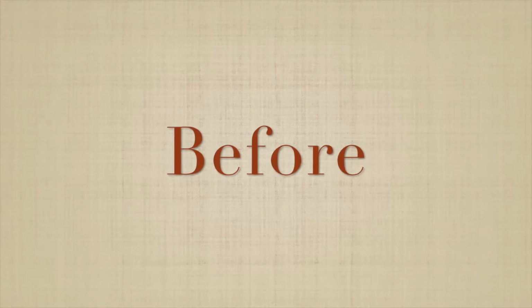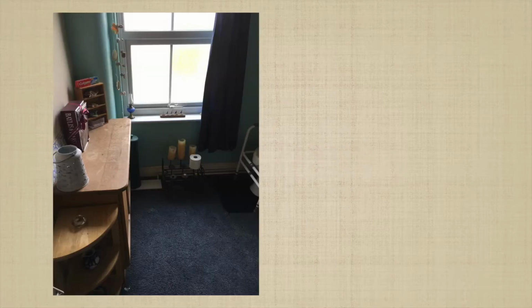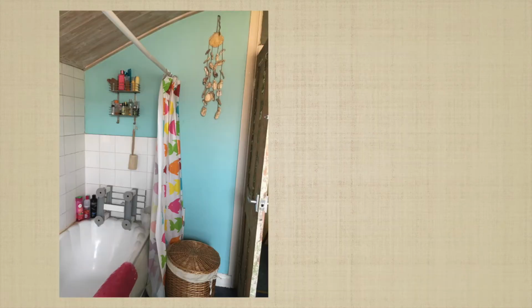As ever, I had my trusty dad with his many skills helping me with this project, so it wouldn't have been able to be done without him. So let's begin with some questionable photos of how the bathroom looked when I first got the keys to the house. Blue carpet, dated fittings, no proper shower, a hole in the wall for a vent, and a bizarre ceiling that looked like you were in a boat.